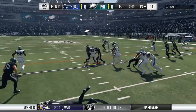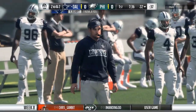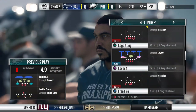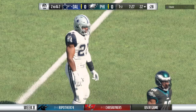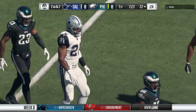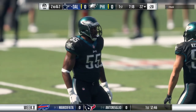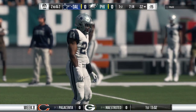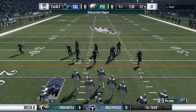Here's the first carry for Ezekiel Elliott. And a nice run to get this up over the 20-yard line. 8 yards on the pickup, and now they'll have some options on second and short. And after the play on the ground, that brings up second down here.